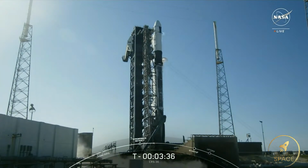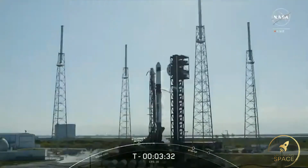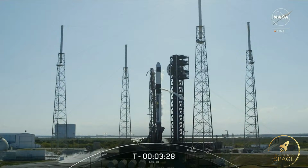That's right, after strong back retract, we're still counting down, about to approach 3 minutes, 30 seconds to launch. At this time, the fuel and oxidizer inside the first stage are fully fueled. Fuel inside the second stage is already at max capacity, and we're just topping off the liquid oxygen on the second stage, which should wrap up about T-minus 2 minutes.